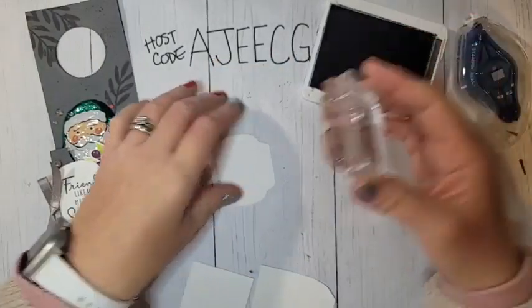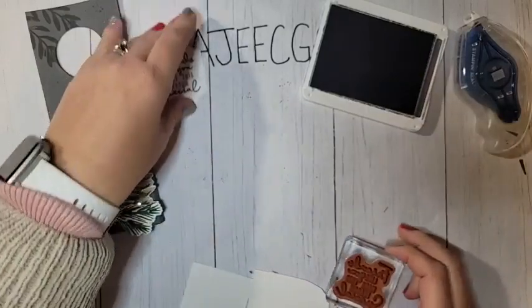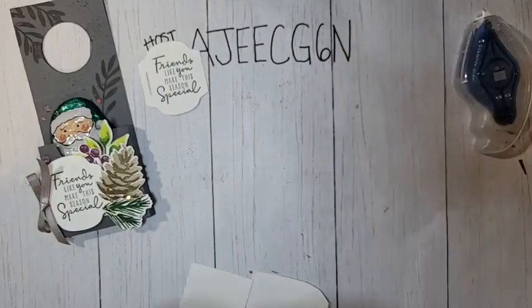And we're going to do lots of stamping. There's lots of stamping on this one. So friends like you make this season special. All right, we're going to come back to the gray in just a minute, but I'm going to close it just so we don't have a disaster. Pull those off to the side.